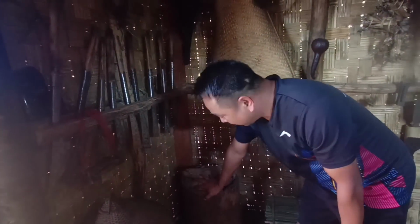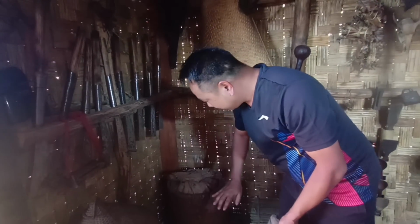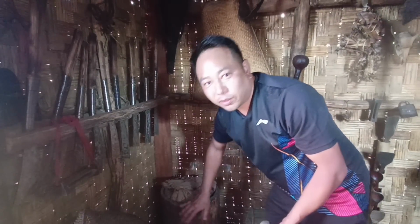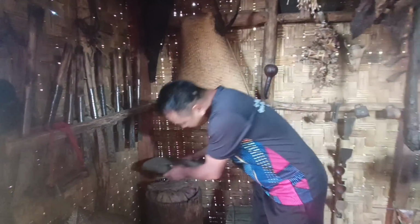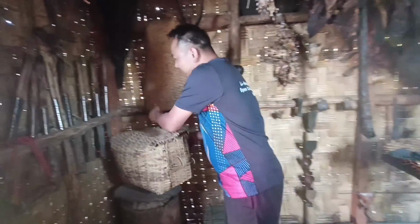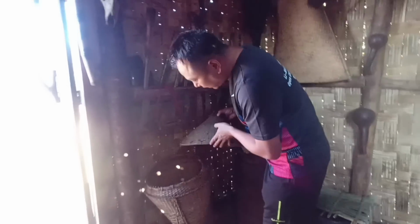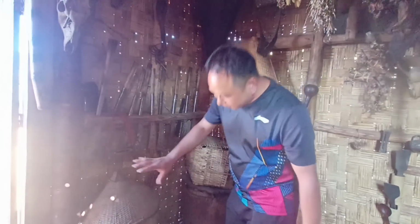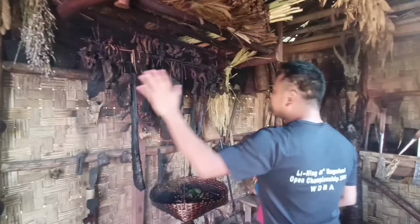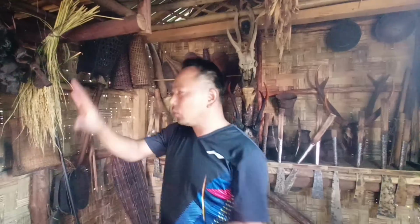This actually is a multi-purpose container where you can store clothes. Actually, this is used by the male in the olden days. So apart from storing clothes, you can also store rice, and sometimes you can also brew local beer and store it here. So this is for the male. And in case you're wondering where the ladies store their clothes, this is the chapa. We call it chapa in our Lotha dialect. This is the chapa where the ladies used to store their ornaments or clothes or whatever it may be. Here these are all smoked meats from olden times, maybe 40, 50, 60 years old meat.